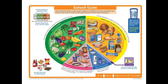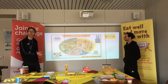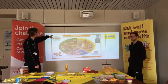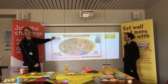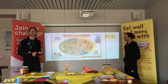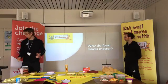Okay, so this session is all about food labels, and again, the first slide we show here is the Eat Well guide. If you look at the top left hand corner of the Eat Well guide on this screen, or if you can download it on your computer at home, you can see what we call a food label there, an example of what you might see on a food label, and this could be in the form of a traffic light system. So that's what we're going to have a little look at first of all.